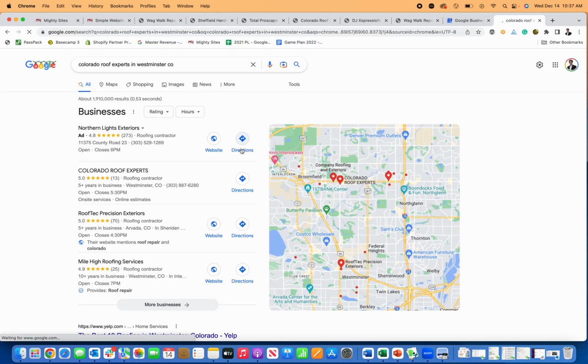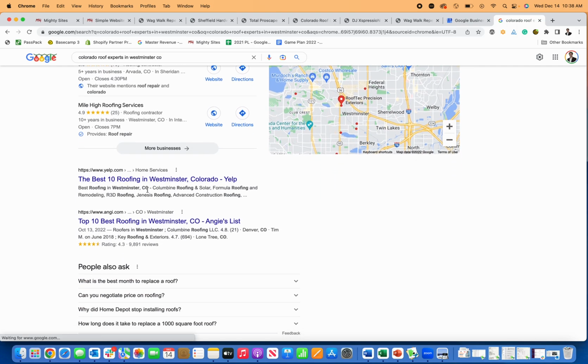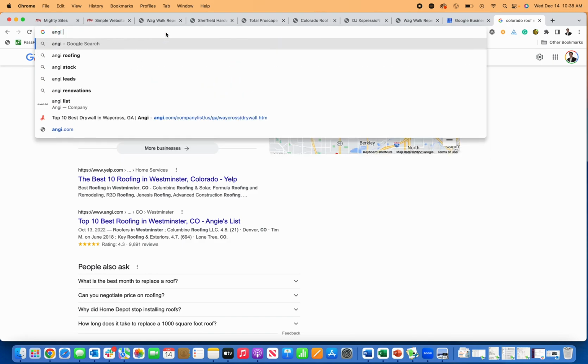So if I actually look up this business, you can see here's the Google business profile. Look what shows up right below it. Here's Yelp. That brings me to my second point, which is Angie. So Yelp and Angie, depending on your type of business, if you are a contractor, you'll want to look at Angie too. I'll add this link for you, but Angie.com.